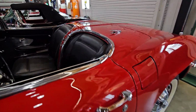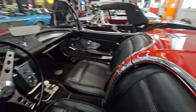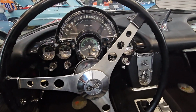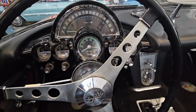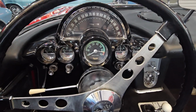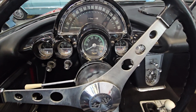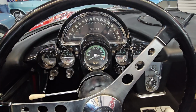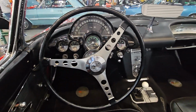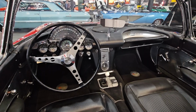Now let's look at the interior. Oh, interesting. Yeah, look at that gauge cluster. It looks so elegant. You have a whole bunch of gauges, and then you have that oval for your speedometer. Very interesting design. Very, very sporty.